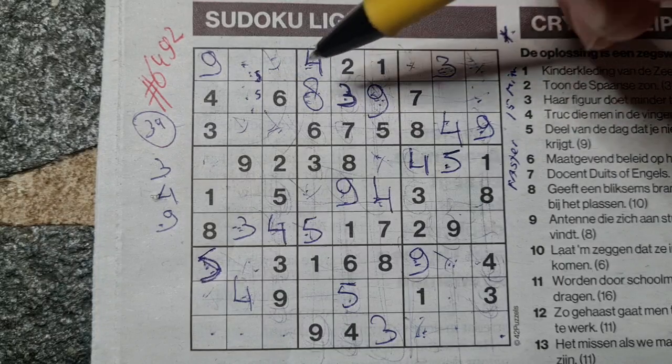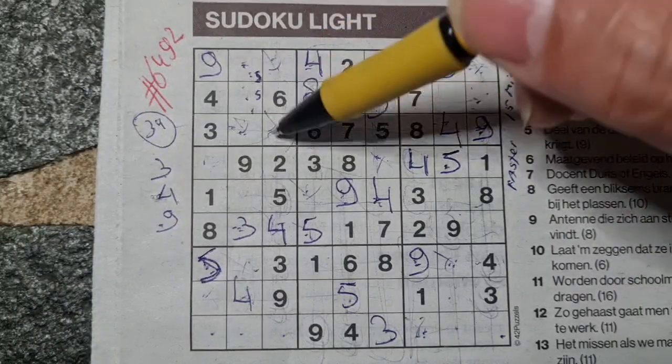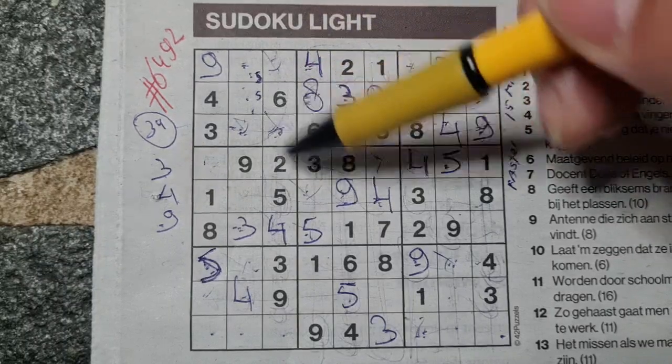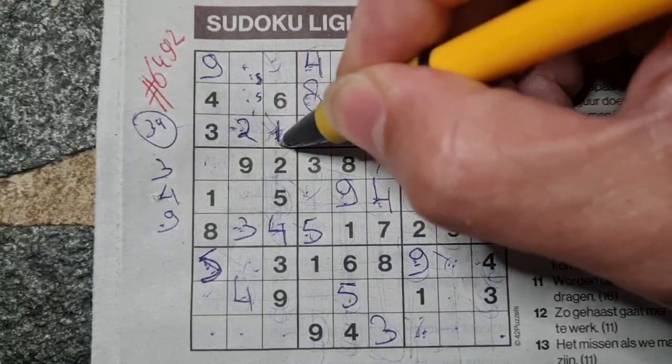Let me see. 2 missing numbers in the third row. Those missing numbers are the 1 is missing and the 2 is missing. 1 and a 2, 1 and a 2. We have a 2 in the third column. No 2 there. 2 should be here and a 1 goes there.